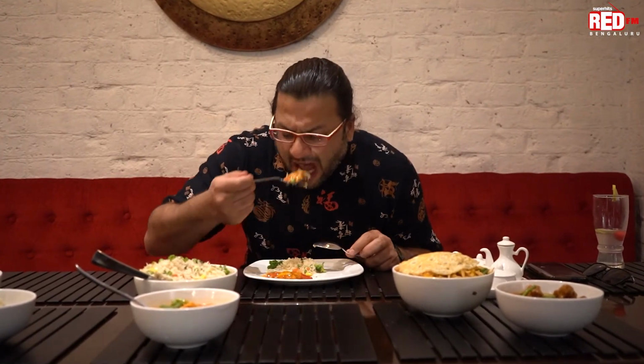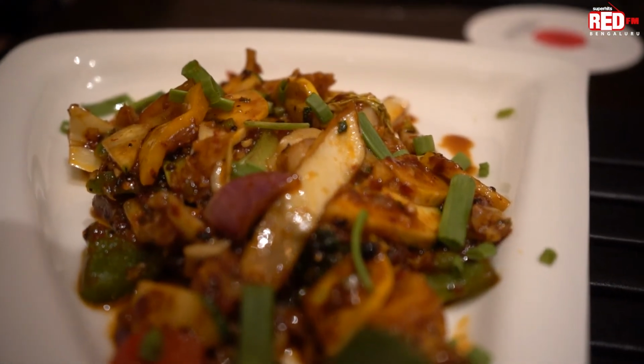So the first main course here is fried rice with Asian greens and white wine chili fish. You have to try fish here. Not very spicy, good flavor. If you want chili, they give you chili along with that. And for vegetarians, there's exotic veggies and pepper garlic sauce. You can order that as well.